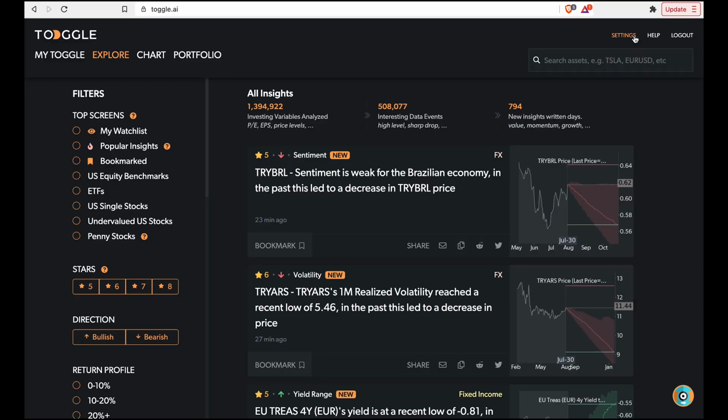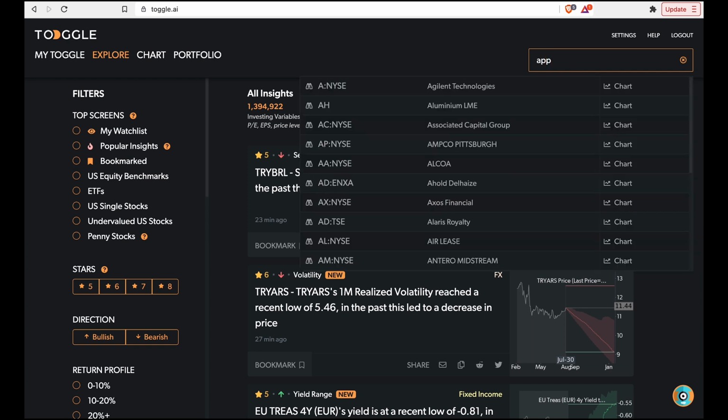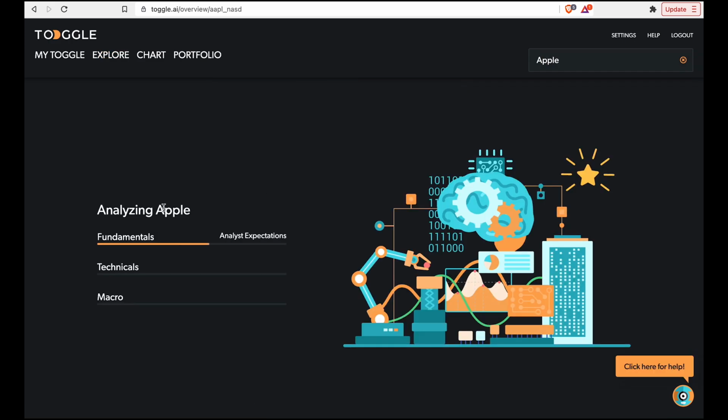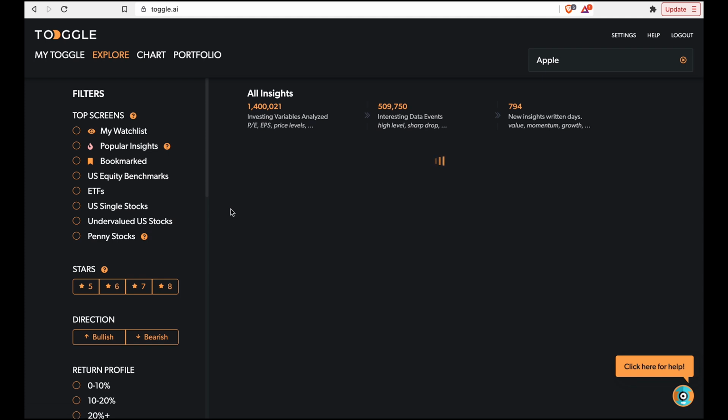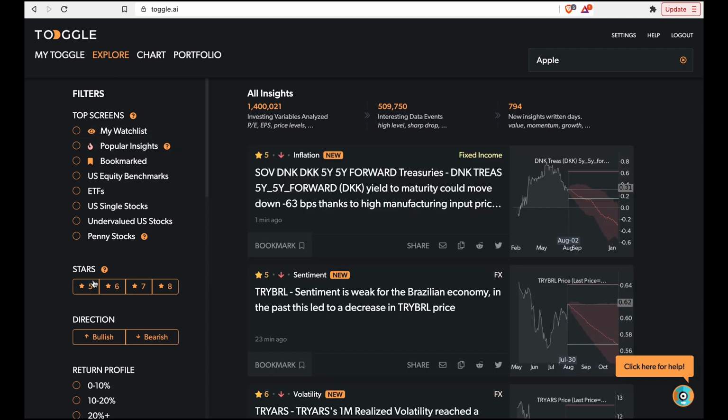For any stock, you can go to the search bar and search for your favorite stocks, let's say Apple or Amazon, and then you can click on the link. It will look at all the fundamentals, technicals, and macro analysis. It provides a chart, but that's okay, that's pretty much standard. What is really cool about Toggle is that you can see the filters on the left hand side where you can filter the insights by your watch list, popular insights, ETFs, etc.